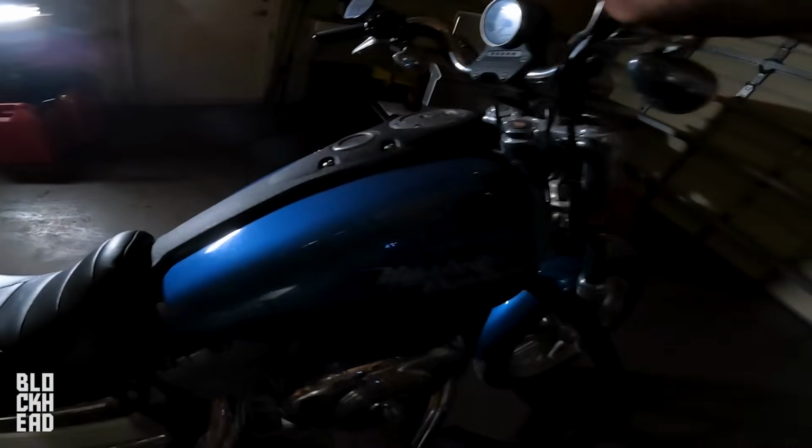It does have gas in the tank. I've shaken it up a bit. It smells like old gas, but sounds like a pretty full tank. Definitely not gonna be draining that. I can't remember the year of this bike, but it is a Harley-Davidson Dyna twin cam.